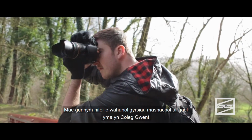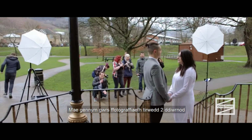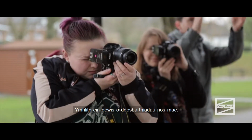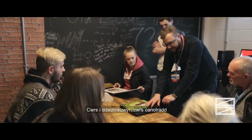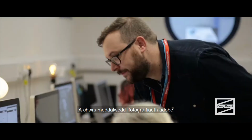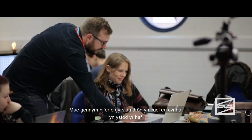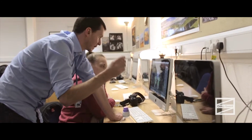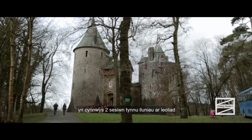We have several different commercial courses running here at Coleg Gwent. We have a 4-day wedding and portrait masterclass, we have a 2-day landscape photography course, we have several different evening courses including a beginner's course, an intermediate course and an Adobe photography software course. We also run a degree in photography and we have several different drone courses happening over the course of the summer as well.